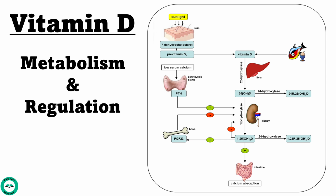Calcitriol, or the active form of vitamin D, then acts to enhance intestinal calcium and phosphate absorption, maintain bone health, and regulate mineral balance. The system also features a negative feedback loop. Elevated calcitriol levels inhibit further PTH release, thus reducing its own production.